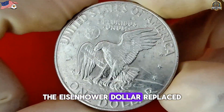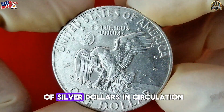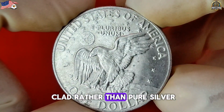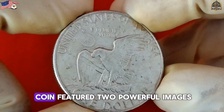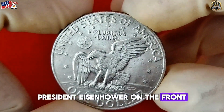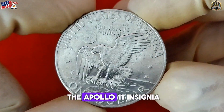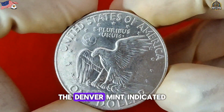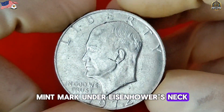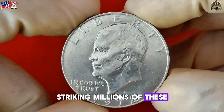The Eisenhower dollar replaced the iconic Peace dollar after a long hiatus of silver dollars in circulation. Crafted from copper-nickel clad rather than pure silver for most strikes, this coin featured two powerful images: President Eisenhower on the front and an eagle landing on the moon on the back, a direct nod to the Apollo 11 insignia. The Denver Mint, indicated by the small D mint mark under Eisenhower's neck, played a leading role in 1972, striking millions of these robust coins.